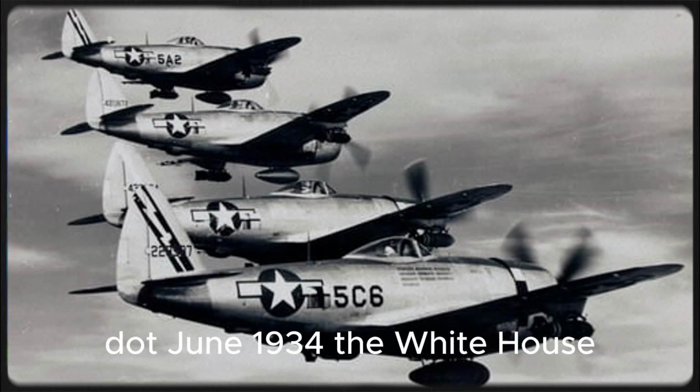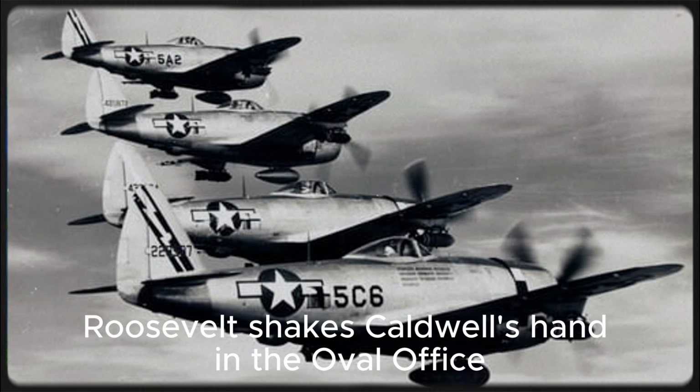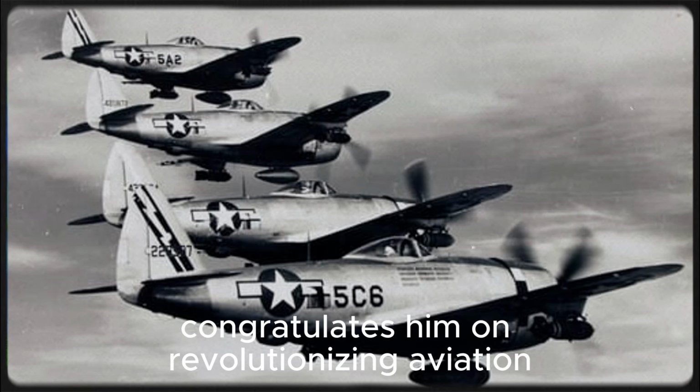June 1934. The White House. Washington, D.C. President Franklin D. Roosevelt shakes Caldwell's hand in the Oval Office. Photographers capture the moment. The president congratulates him on revolutionizing aviation.